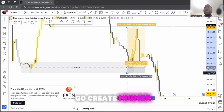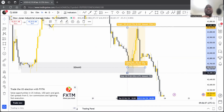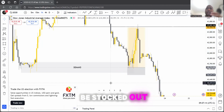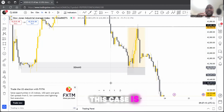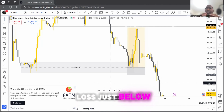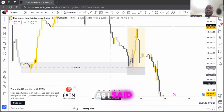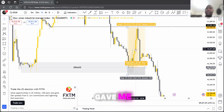When the market is about to go create higher highs, the usual case is that it will really press in on that zone, and that's the richness of that zone. So even though I have a hypothesis around really avoiding being stopped out, one tip that I want to give you is to put your stop loss just below the demand zone, in case the market goes really deep in on that. And of course, I was not delusional. As I said, I did take what the market gave me and made about 480 US dollars in just a couple of minutes over there.